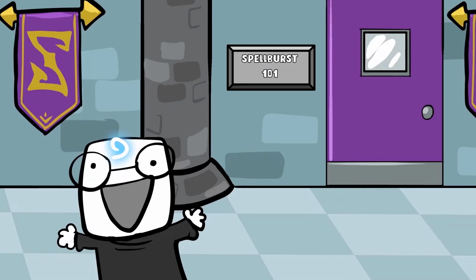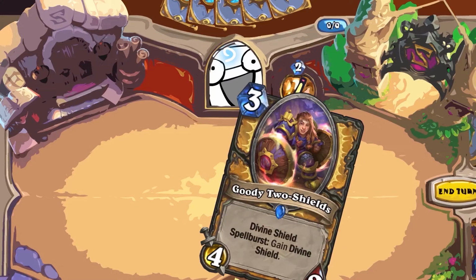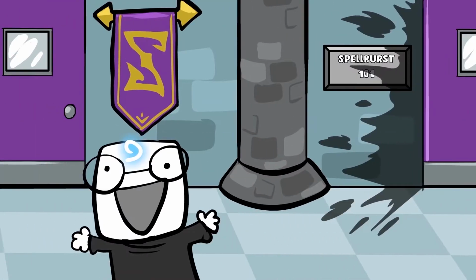Spellburst is super cool because it works with any spell that you have, and there are lots of different effects. And no, not all of them involve blowing stuff up with magic, so there's definitely other options to choose from. Alright, so let's keep it moving.